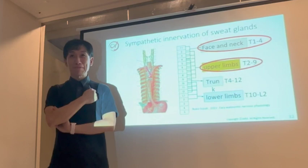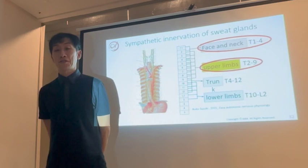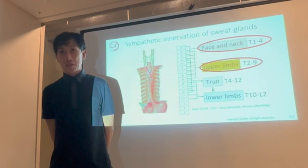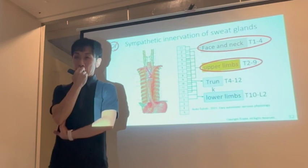I have a question. I think atopic dermatitis has many variations. So how do you set short-term goals and long-term goals? How do you talk about it in this case?